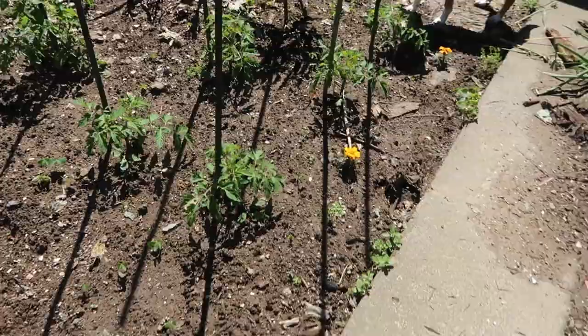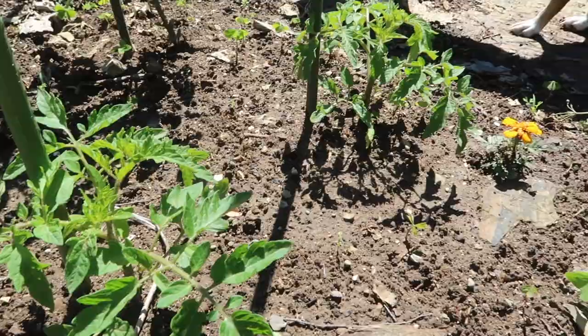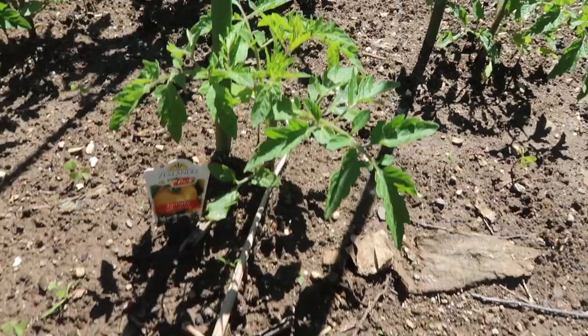And here are our tomatoes. These are our acid-free ones, the yellow ones. Look how well they've grown. Look at that. 1, 2, 3, 5 of them. And they've really shot off since the rain. The golden low acid one. Really taken off.